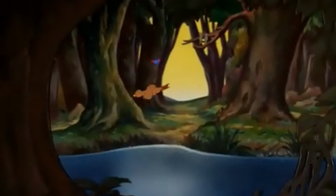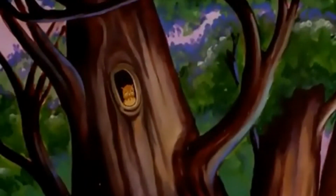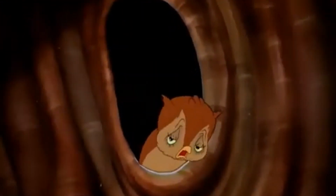Trees, we find many species of bird life. The birds always... Oh, look up there. No, no, over to the left. See? A little owl nestling inside the tree trunk.